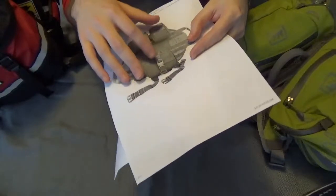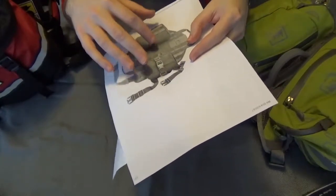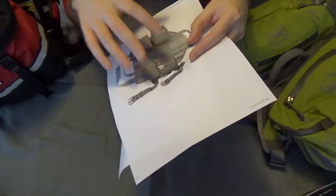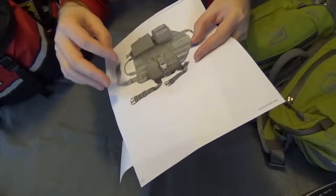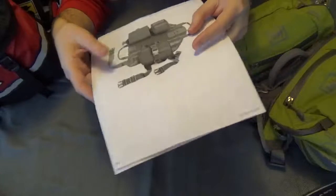There's a lot of flexibility with a pack like this, and you can take things on and off as they're needed, which is nice. So you can have as much storage space on there as you can fit and that your dog can carry. Of course, the drawback to something like that is that you have to buy each of these different pieces separately, so it can add up pretty quick.